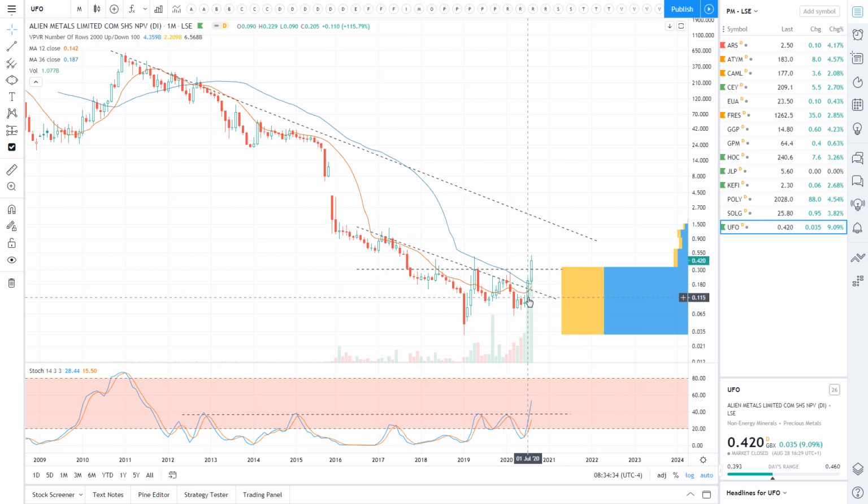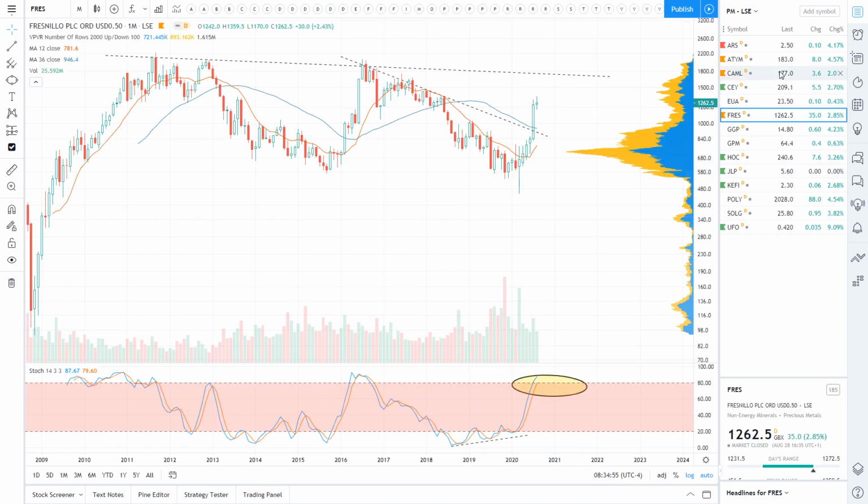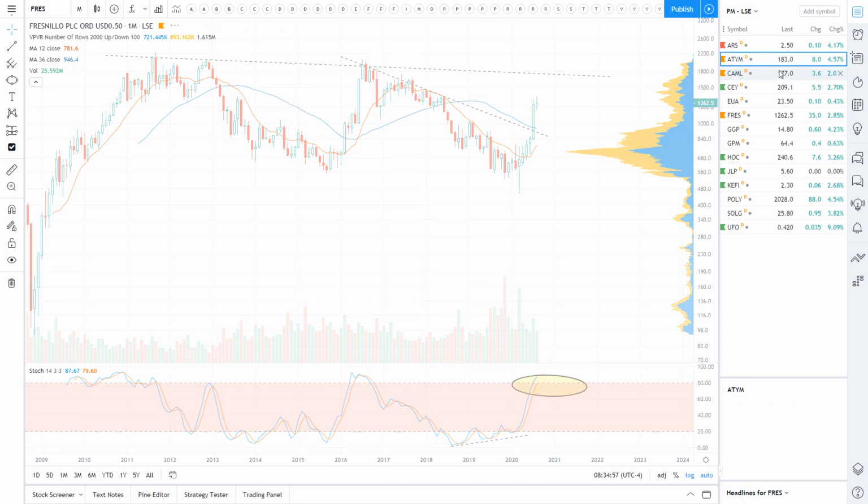So Alien, yeah, Alien definitely green. You're not catching it super early here. It's breaking out, could pull back, but it's not that far off the base to be able to have a nice ride up, guys. So this is it. ARS, forget about it. It's red. The orange ones, they're not quite ready, right? Fresno, is that? Yeah, not quite ready here. Stuck in no man's land.